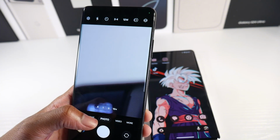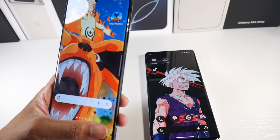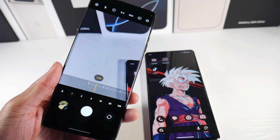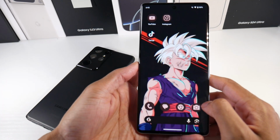You also do have the 12 megapixel ultra wide, 8K 24. You also have a 40 megapixel selfie that shoots in 4K 60. And remember, this phone can do the 100 times zoom, and this is really good for zoom photography as well. So if you take a lot of zoom shots, you'll really appreciate the S21 Ultra.